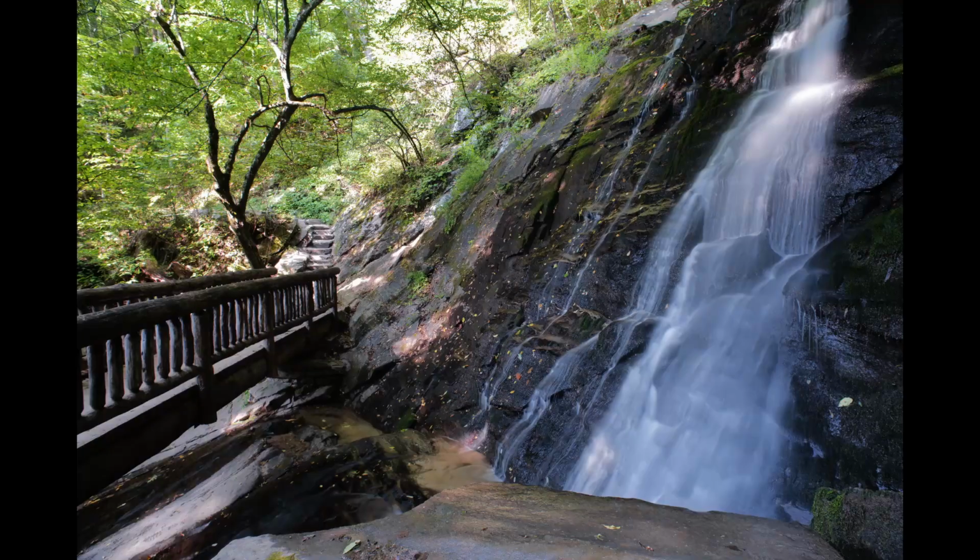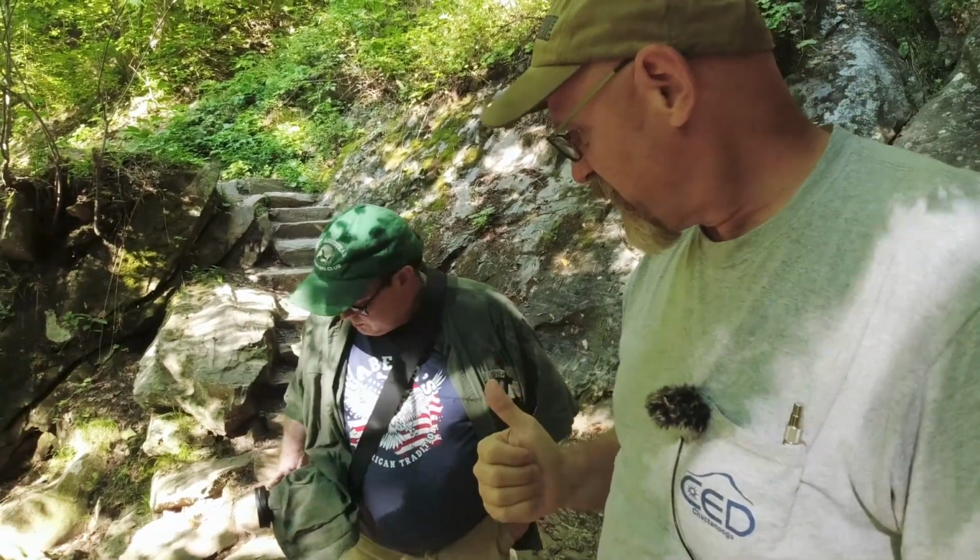Okay, we've come out now to, what's this one called? Junaluska Falls. He's got his Z7 and the 24 to 120? 14 to 30. Oh, so he's 14 to 30mm now. Yeah. And I've just got the 20mm.